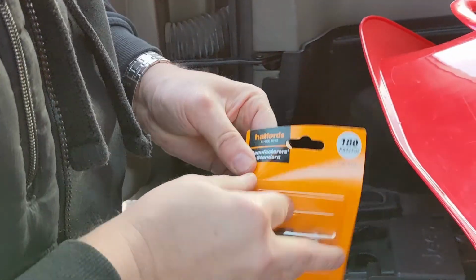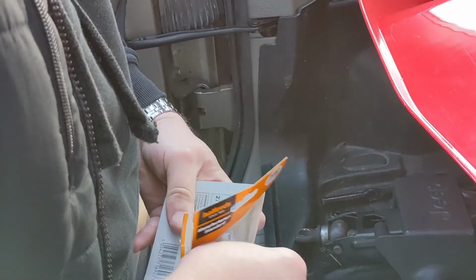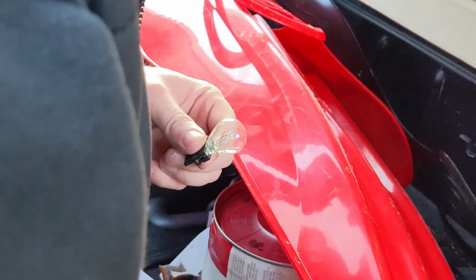Let's get the screws out. Right, silly looking bulb. Typical American thing. It's got to be overly complicated to get a bulb out. Although, when I worked for Volkswagen, there was some that you had to take the bumper off just to get the bulb out. Don't touch the glass if you can help it.